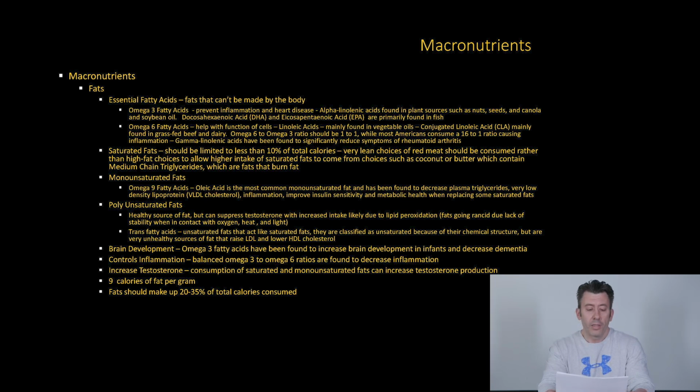One type of fat that's consumed is saturated fats. They should be limited to less than 10% of our total calories. We should be making very lean choices of red meat. It should be consumed rather than the high-fat choices, to allow higher intake of other saturated fats to come from choices such as coconut or butter, which contain medium-chain triglycerides, which are fats that burn fat.